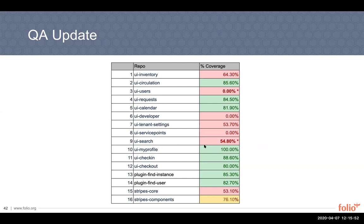We got coverage for UI search reported recently. So we have 54%. So it's good progress compared to having nothing. And everything else is pretty much status quo, marginal improvements. So just again, guys, I encourage you to maintain. Don't let coverage slip and just keep it growing.